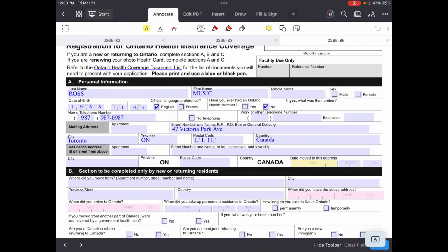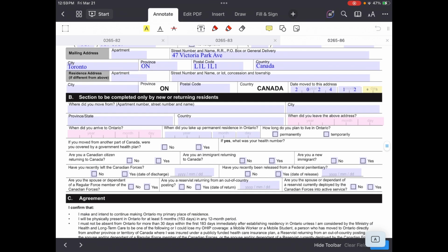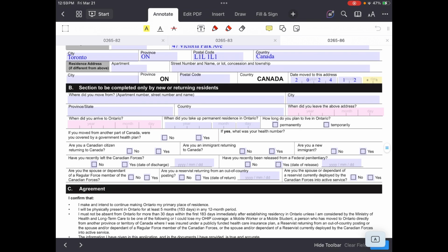I'm going to go ahead and say that I moved to this address in 2024, December 1st. Then we can move on to section B.